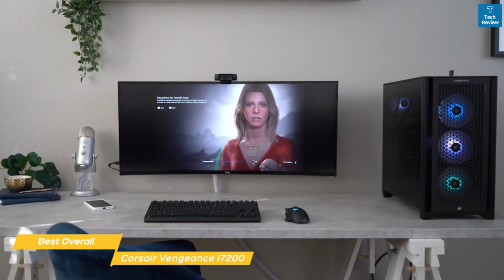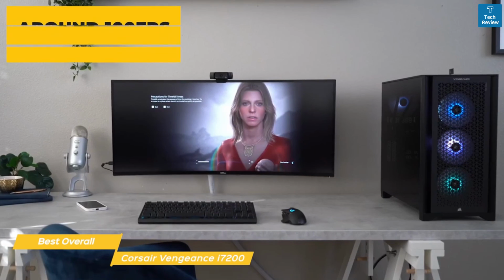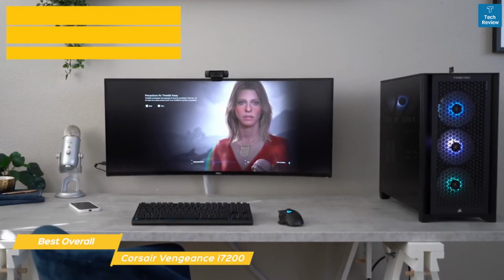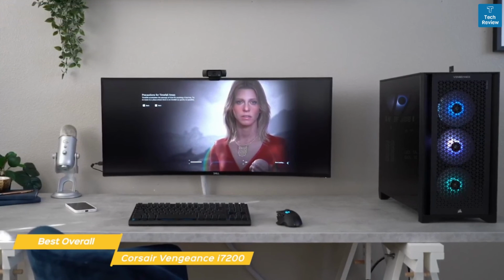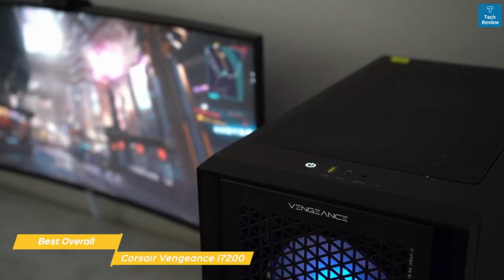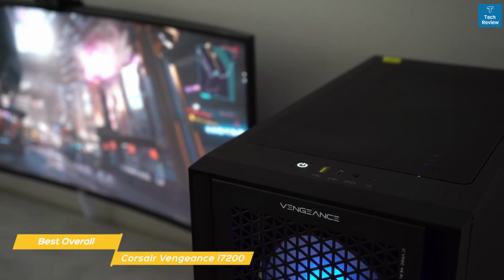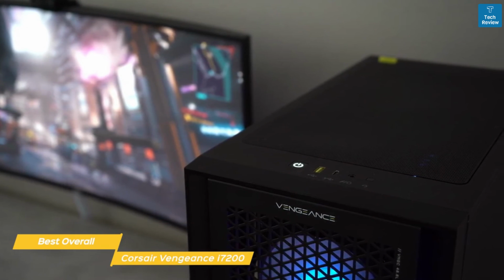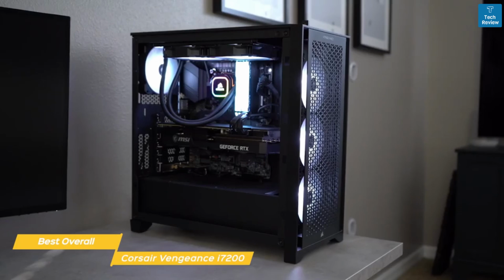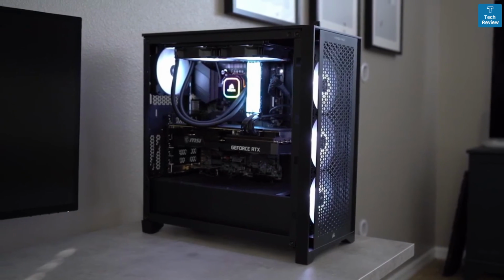Putting the i7200 to the test with a couple of real games at ultra settings, both Far Cry 5 and Rise of the Tomb Raider delivered around 100 FPS at 4K/UHD resolution with the GeForce RTX 3700 and should be able to play any of today's AAA level games without any problems. If you're looking for the best overall gaming PC, the Corsair Vengeance i7200 is an excellent choice for you. Everything from its chassis, cooling system, fans, and hardware components are top-notch, and its configuration choices make it highly appealing. Whether you're running Warzone, Halo Infinite, Cyberpunk, or anything in between, this will have you covered.